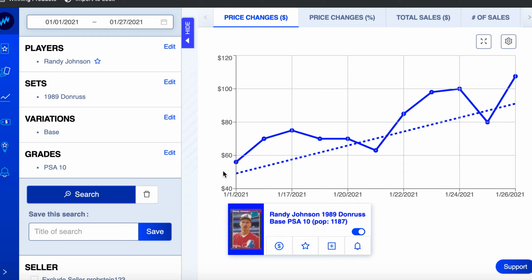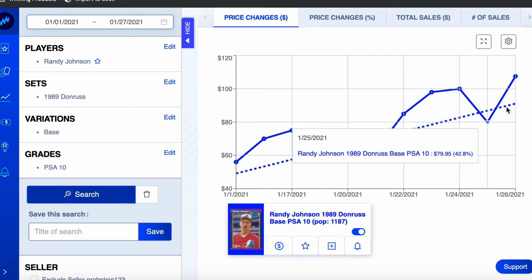Because as, say, Griffey starts going up, and Jeter and some other older guys that are in the Hall of Fame. Is Jeter in the Hall of Fame yet? I think so. Anyways, but you get my point. If he's not, he will be. All guys like that, when they start going up, well, rising tide lifts all ships. So these other guys like Randy Johnson, all these other studs, start going up.